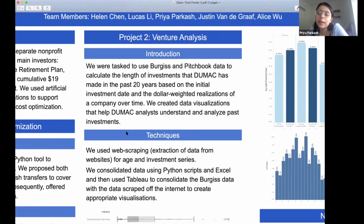Yeah, as for our second project, we work on venture analysis. So essentially the basic task was to use the Burgess and the PitchBook data to calculate the length of investments that DoMac has made in the past 20 years, based on initial investment data and the dollar weighted realizations of a company over time. Once we compiled all the data, we used it to create visualizations to help DoMac analysts understand and analyze past investments and provide another historical data point to aid the future investment analysis process.